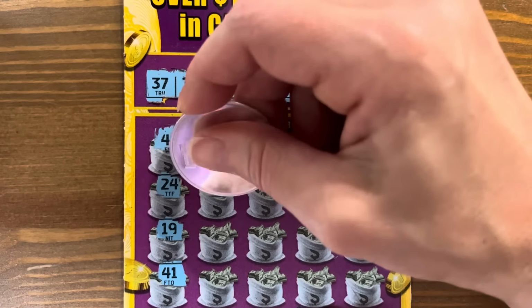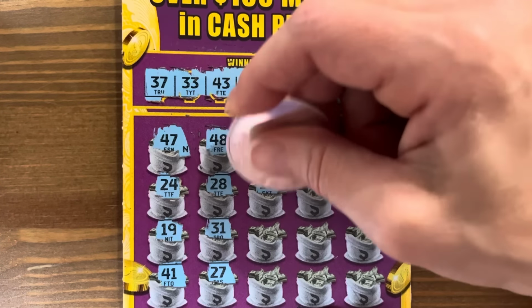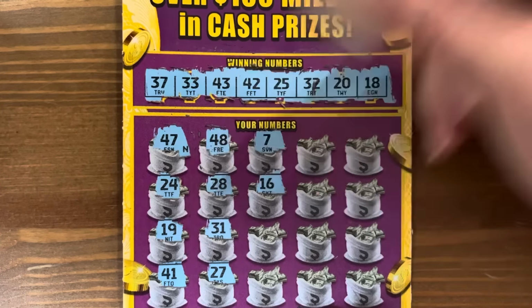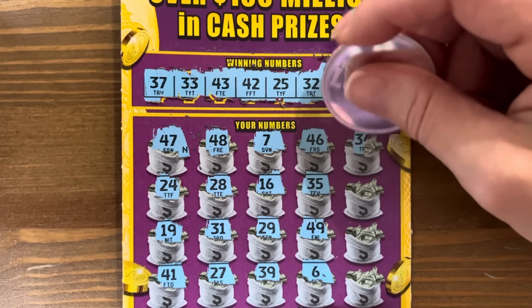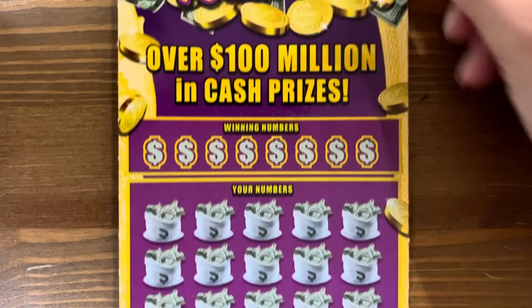On our birthday cake ticket, 28, 48, 31. Sharp new coin here. All right, 46. $49 and $6. All right, last column, 34. Go to 33. 5. No singles. 9. Darn it. 36. Got a 37. Nothing on our first ticket. All right, it's okay. We have another one.